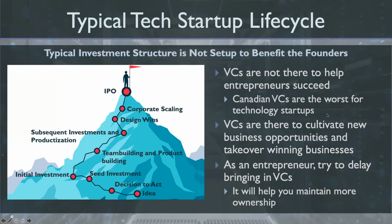Canadian VCs are the worst, especially in semi. They don't understand semi. They don't understand the investment associated with semi, and the way they give you investment and the conditions on the investment, I think, are contradictory to what's needed to be successful in semi. So if anyone has questions on that, I'll be more than glad to dive deeper. But my suggestion is avoid Canadian VCs if you're going to be in technology.